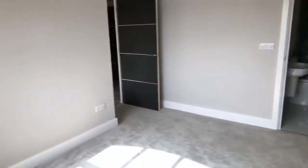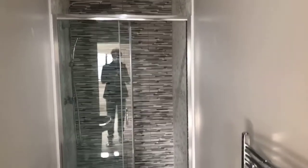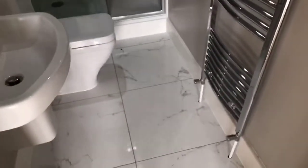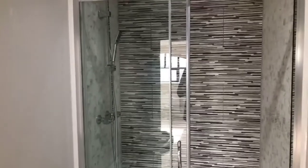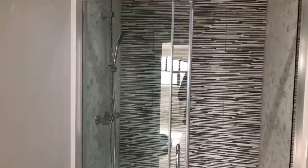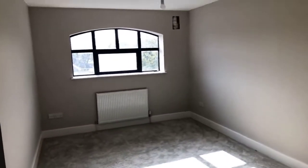I believe that is a south facing window that we had just there. Then what I'll do is just show you the ensuite. So as you can see, we've got the same tiling, the same marble floors, the basin, with the vanity still to go in. Water closet and shower. You've got your handheld there, and it looks like a rain head just there as well. And the glass door will slide across. Main bedroom again.